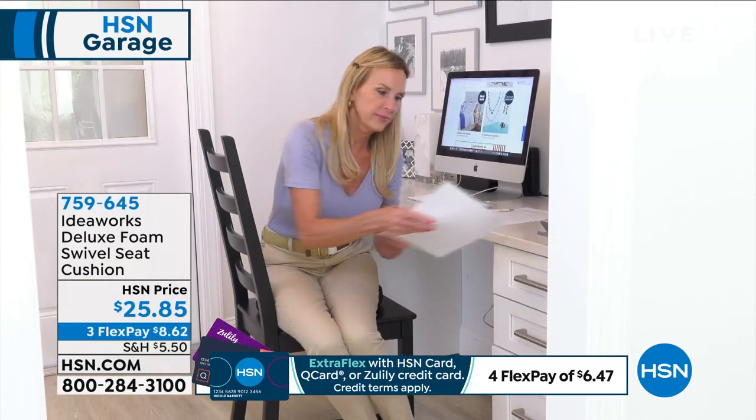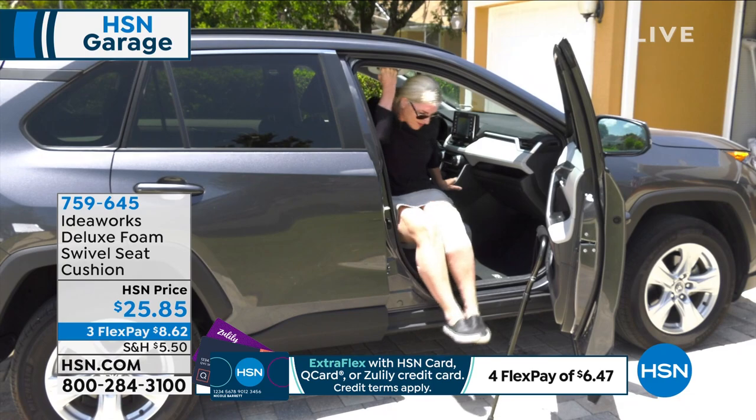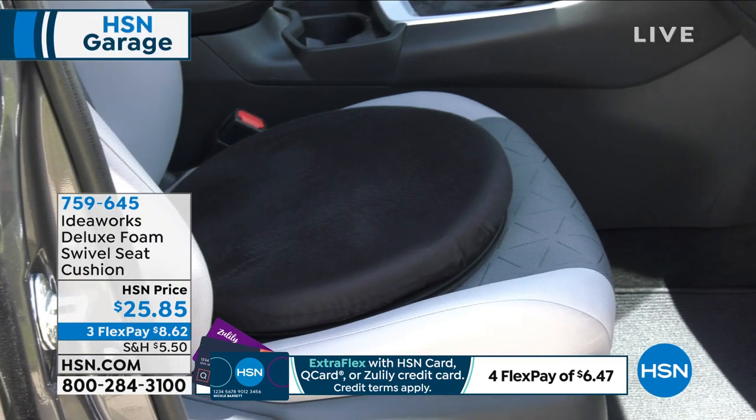So your item number today, 759-645. You're going to choose between the black or the gray. It's $25.85. Something that you can take with you, maybe pick up a cup. Maybe you've got a couple of bar stools that you want to put them on. Maybe you want to keep one in the car so you don't forget it, when you're out at whatever sporting event.